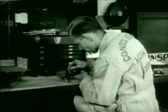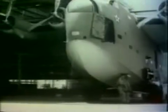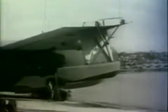The Consolidated PB-2Y Coronado was a giant of a plane, with four large engines and a double-decker fuselage, but it still used retractable floats, similar to those of the PBY. It was only ever produced in a pure flying boat version and was the company's design model 29.